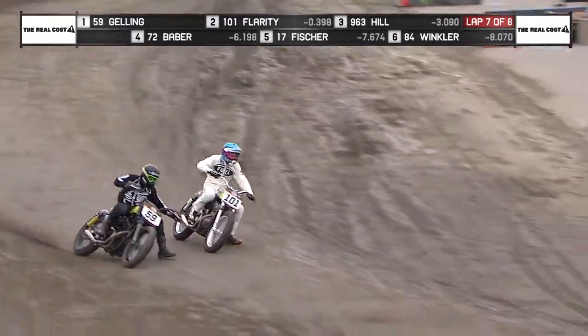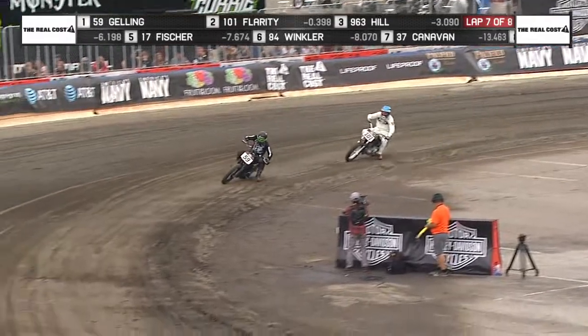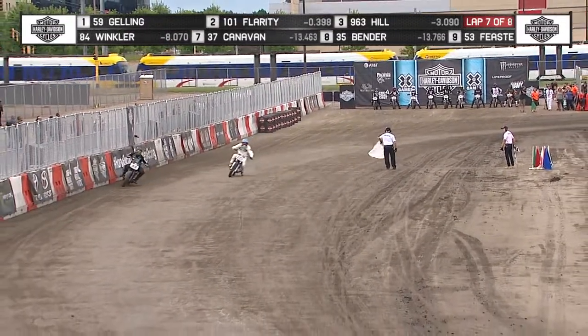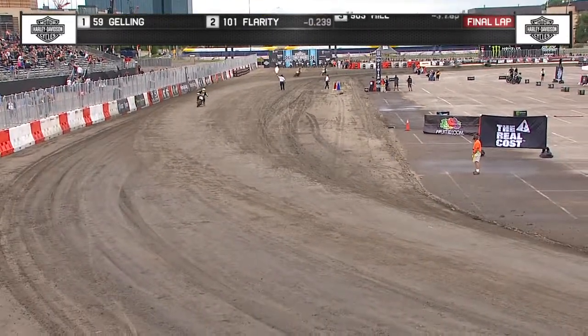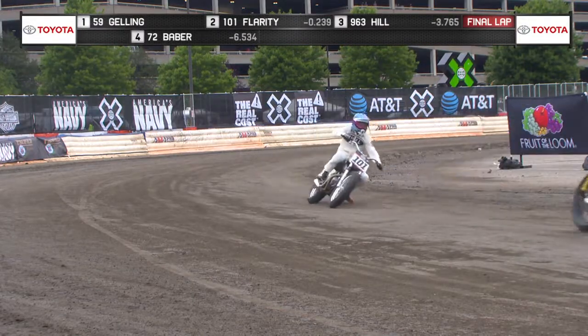Nice move. 59 leaves the throttle a little bit longer, though, going into turn number 1. This is your battle for the lead right here. So 59 holding it down. White flag comes out. 59 goes a little bit wide coming off of turn number 4. I think he was out there cruising around a little bit when the 101 Flaherty showed a wheel. The 59 picked up the pace a little bit. It's very hard to lead a race.